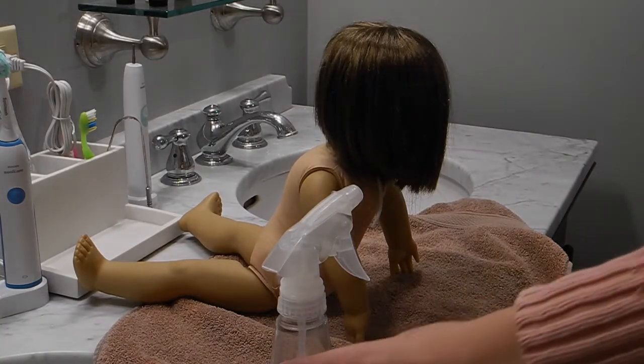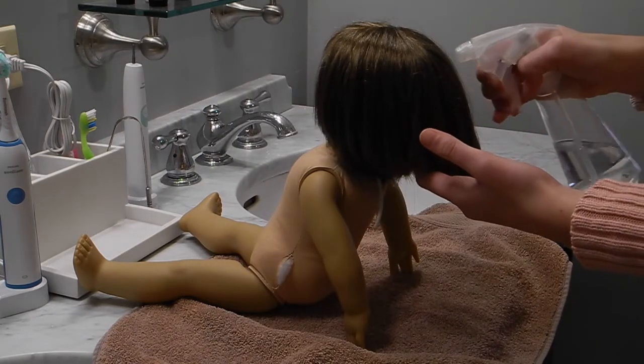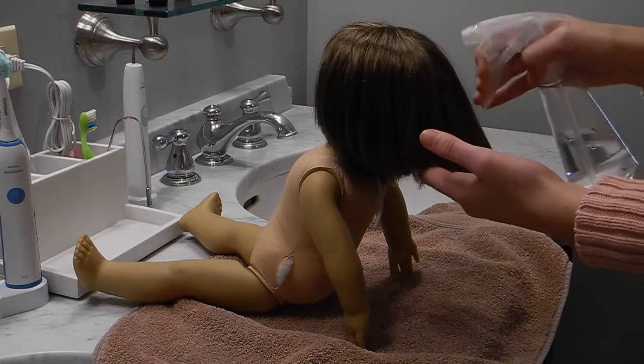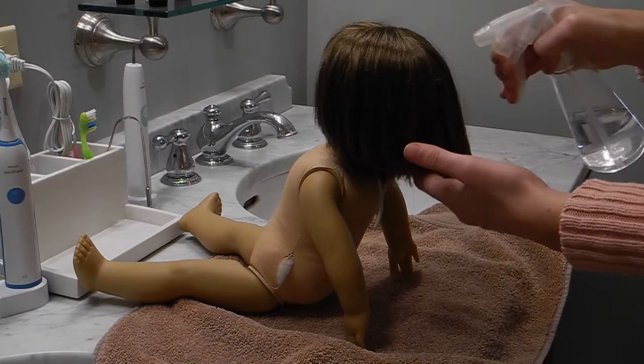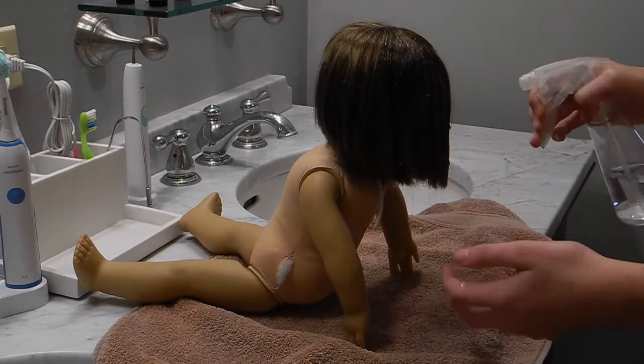So what you're going to want to do is take your spray bottle and dampen just the hair. I recommend aiming higher up because it does drip down.